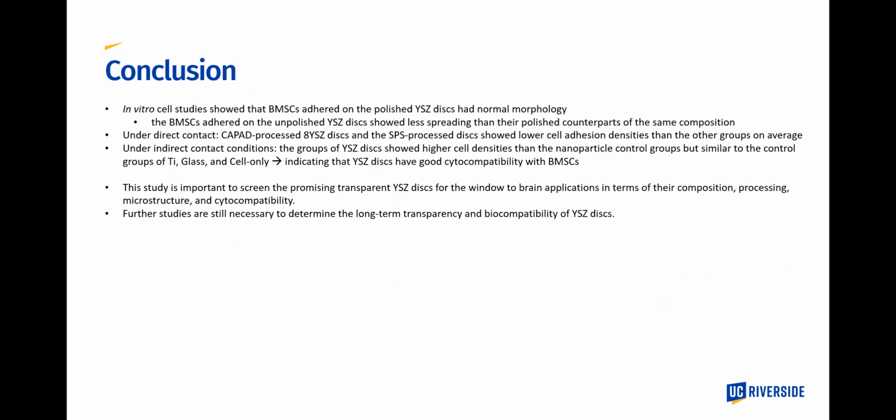So in conclusion, the in vitro cell studies showed that the BMSCs adhered on the polished YSC disc had normal morphology, and that the ones adhered on the unpolished YSC disc showed less spreading than their polished counterparts of the same composition. So for example, 3YSC rough had less spreading area than 3YSC polished. And under direct contact, we had the commercially processed 8YSC disc, and the aerosol spray pyrolysis process disc had lower cell adhesion density than other groups on average.